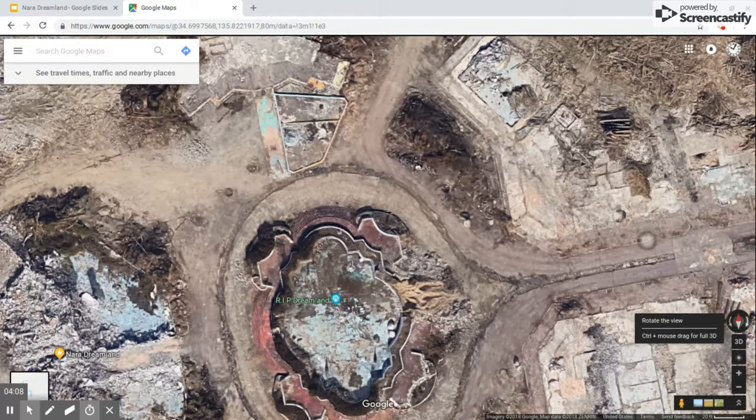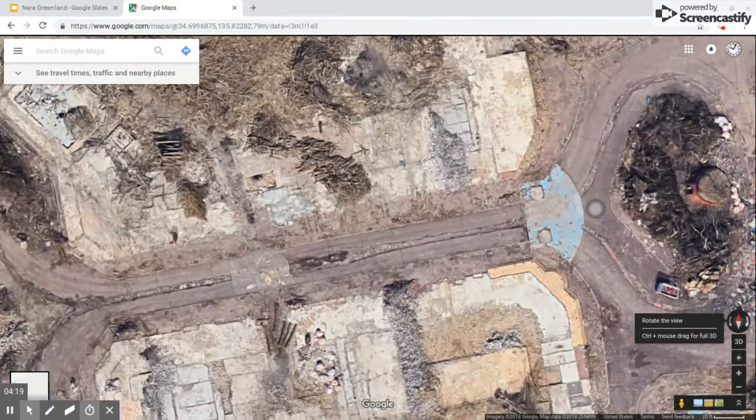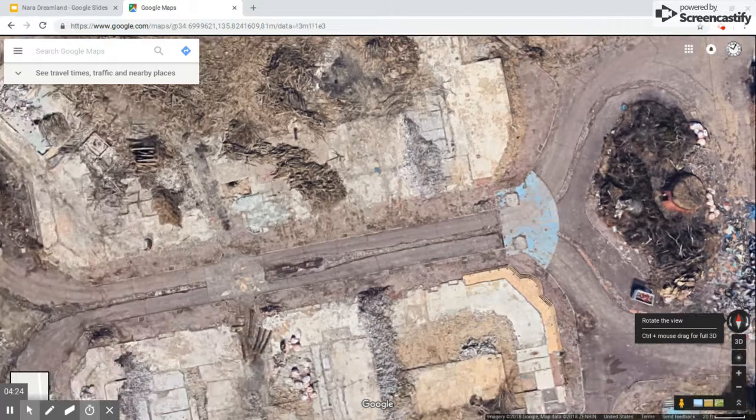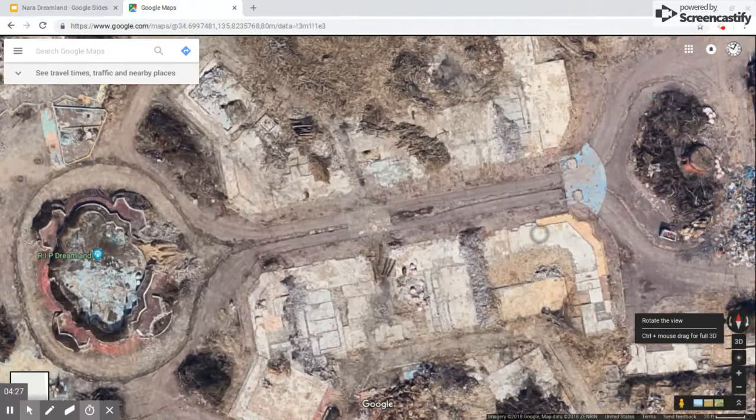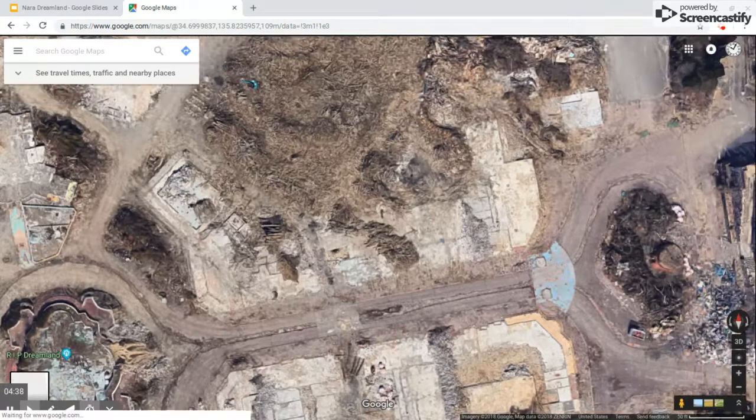Let's go back to the Main Street area. I want to point out something about that. As you can see, there's this circular area surrounding the fountain, and then the course goes down all the way to another circular area. Of course, this design, this elongated hourglass, is very similar to the layout of Main Street in Disneyland. I have to point that out because that's one of the similarities.